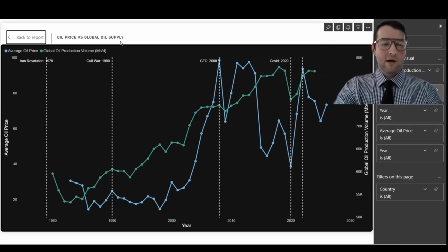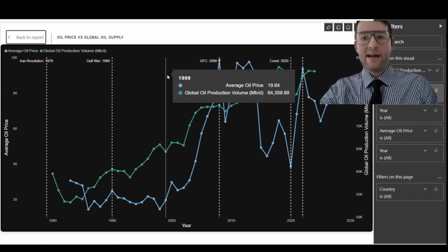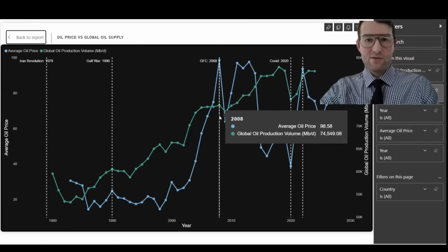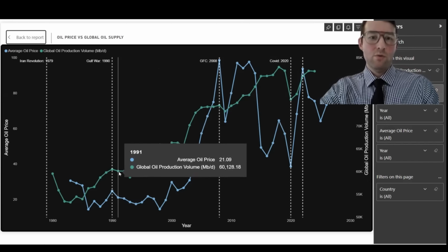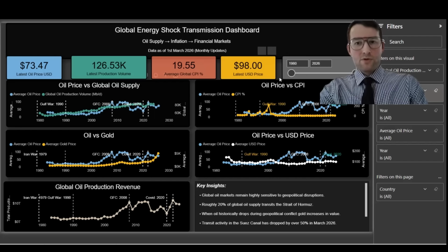So you can see that in war, recessions and tough times, based on the last 30 odd years, the oil price increases due to production decreasing, especially if you look at things like COVID, where production really dipped when prices dipped. With the GFC, production was about the same, but it dipped just post GFC. And then over here, production dipped as well when the oil price dipped. So there's a relationship between those two variables.